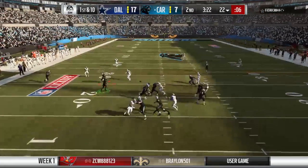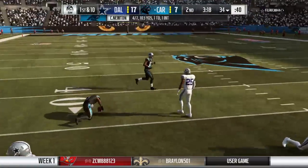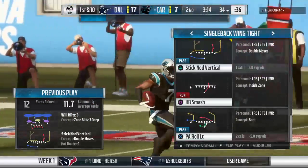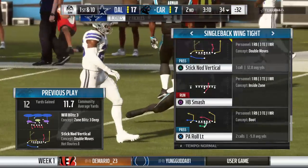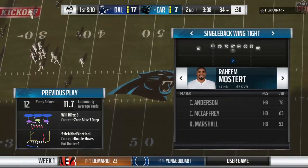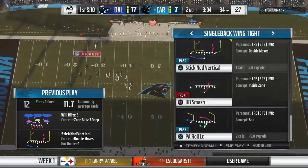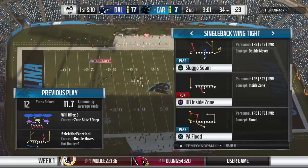On 1st and 10, Newton finding his safety valve here. That's complete. And he'll get this up to the 34-yard line. 12 yards there as they move the chains. We always talk about having to read defenses and how complicated that is. Well, this was an excellent read. Read the pressure and got rid of the football before it even got to him for a nice gain.